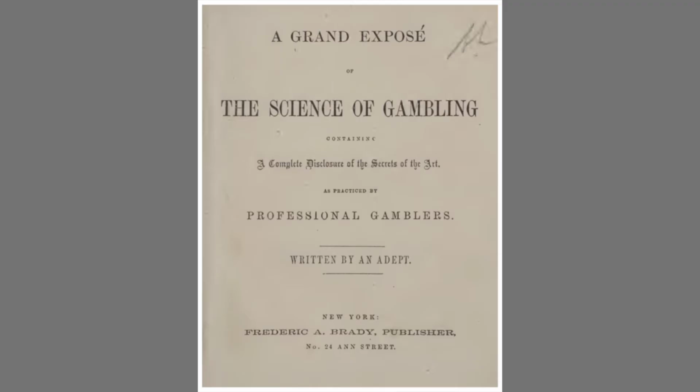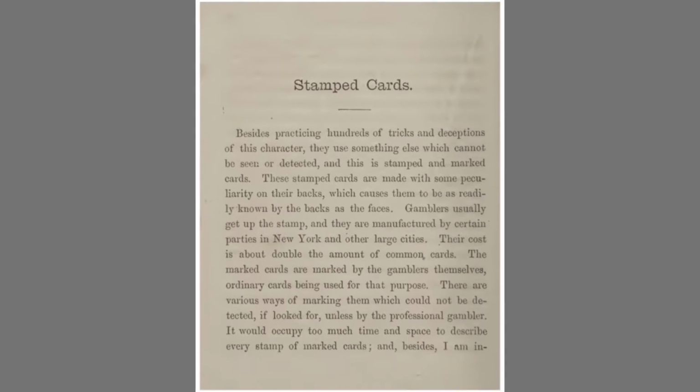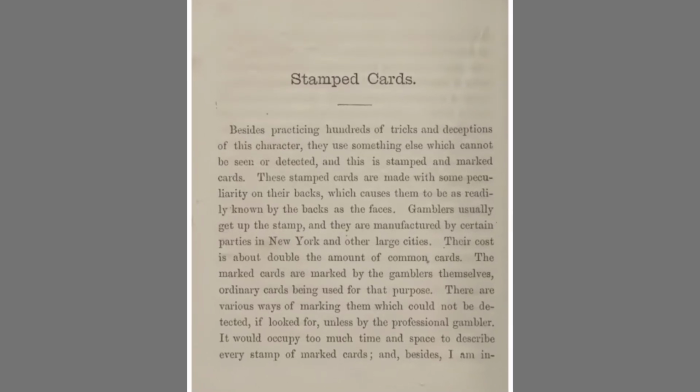So now let's talk about some terminology. There have been several names given to marked cards over the years, some of which have even changed meaning. In The Grand Exposé of the Science of Gambling, which was written anonymously by an adept in 1860, we see the term marked cards used to refer to marks that are applied by hand, versus the term stamped, which referred to decks that were marked in manufacturing. A lot of other early sources refer to printed marked decks as stamped decks because they were in fact stamped.